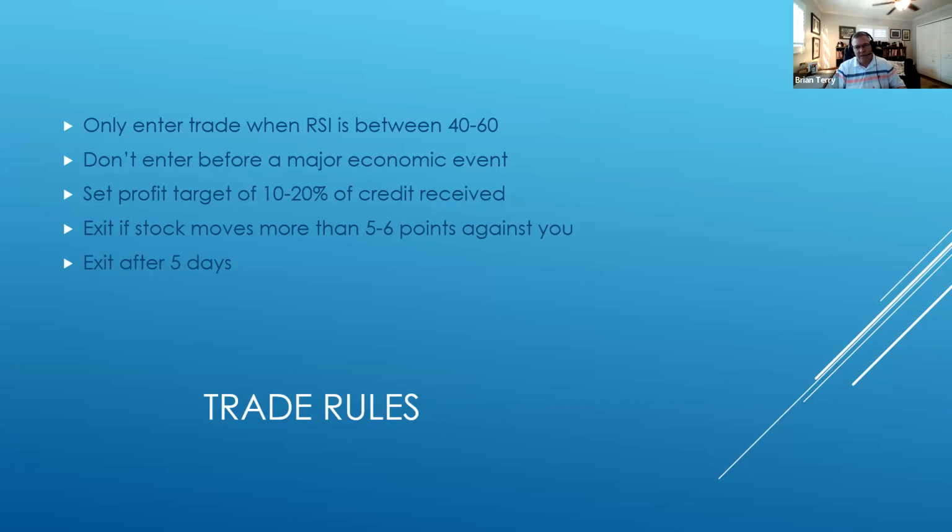So you just don't want to be setting this up before a big economic event. The next thing is, and I got this idea really from you, Bill, about taking profits somewhere between 10 and 20% of the credit received. So we're not trying to hit a home run. We're just trying to make a quick profit on the trade. So if you think about it, if you collected $5 on the trade, your risk is $500, right? So if you made $50 out of the 500, that's a 10% return.